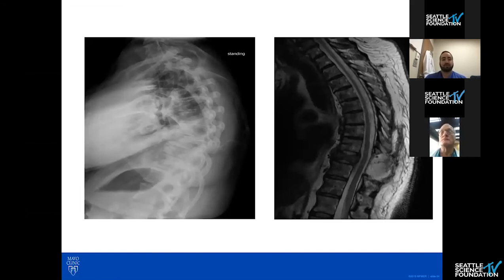But with her, we also learned that you want to use 1.5 Tesla MR. You do not want to use a 3 Tesla MR because even a little bit of titanium within the shell can make it actually quite difficult to visualize these on MRI.